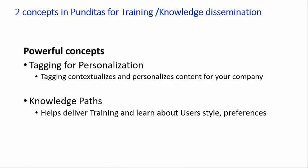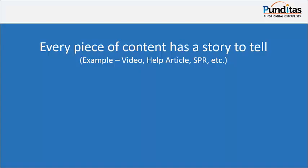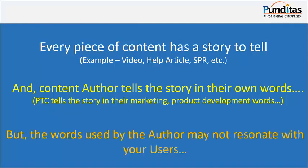I want to cover these two concepts because they're very critical in enabling this with knowledge path creation and tracking. So I want to begin with tagging. And we believe that every piece of content has a story to tell, whether it's a video, an SPR, or a help. That content has been written by the author, and the story is being told by the author, whoever wrote that piece of content, in their own words.